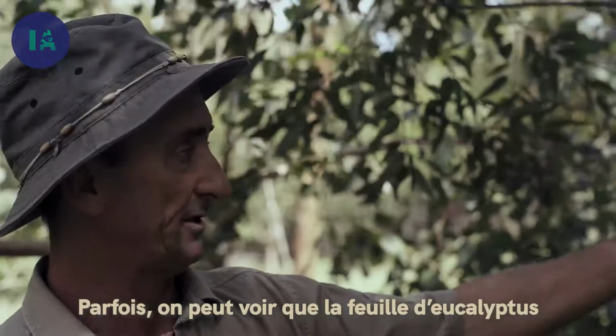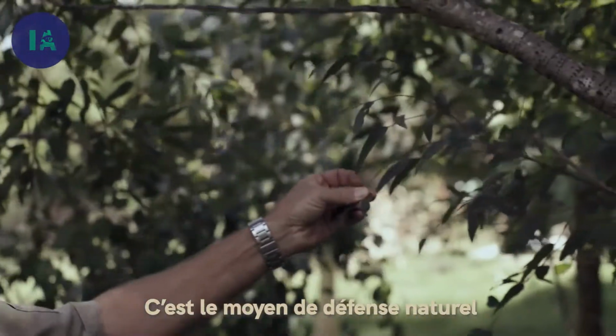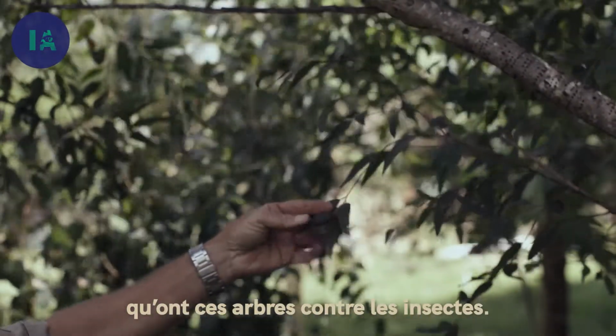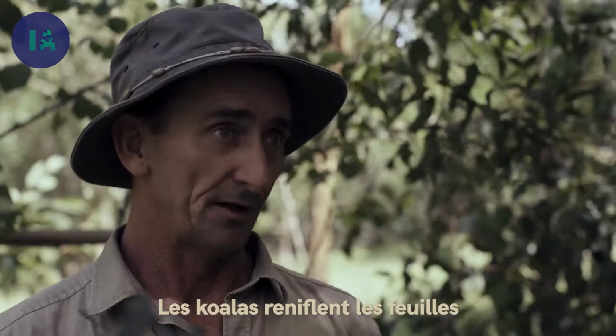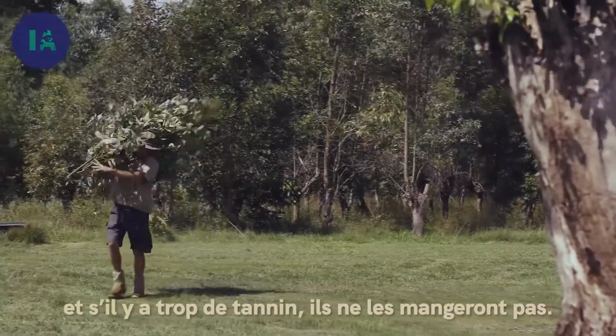You can see sometimes the eucalypt leaf will go a little bit bluish in colour. That's the eucalypt's natural defence against insects, pushing the tannin into the leaf to make it look unattractive to the beetles. The koalas do get a preference from smell, I believe. If it's got too much tannin in the leaf, they won't eat it.